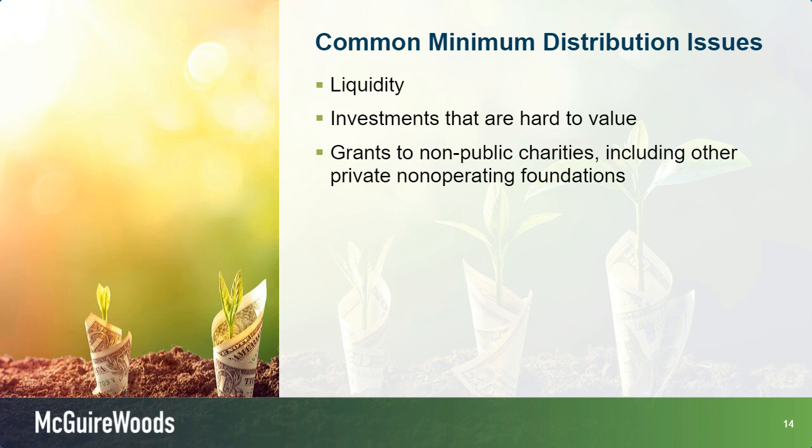When we talk about taxable expenditures, we'll talk about having grant agreements and other things that require this. But I had an example last week where someone had a grant agreement. It required them to do what they were supposed to do and distribute out within the time frame. They just didn't do it. And so then the question is, well, what happened?